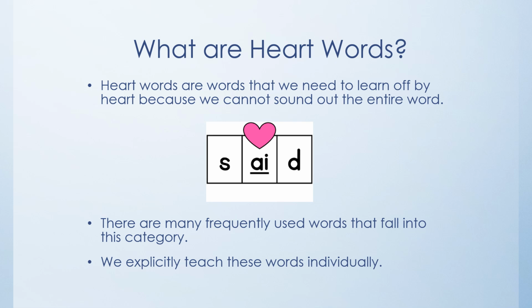Or in the case of said, it will always be a heart word because part of the word is not spelt the way it is sounded. If we sound out said, s-e-d, the middle sound sounds like an e, but we spell it with ai. So we have to explicitly teach this to the students. Reading, learning sounds, reading decodable books, learning to sound out and blend words, and learning to read heart words are all steps in teaching phonics.